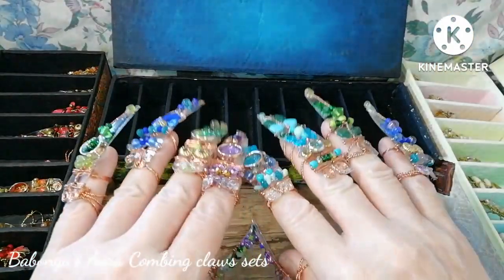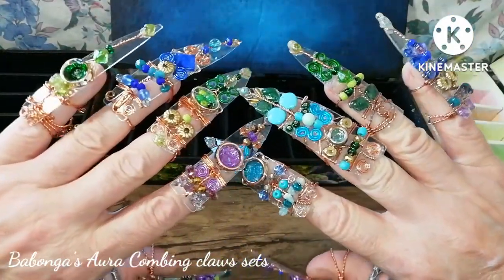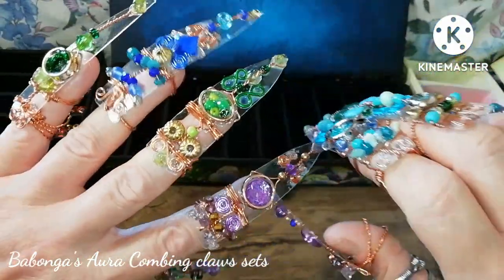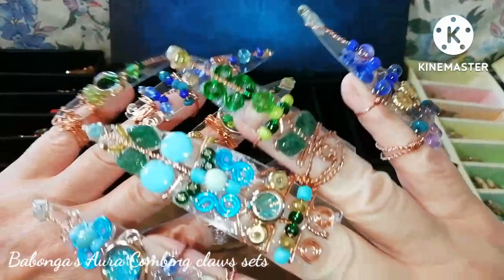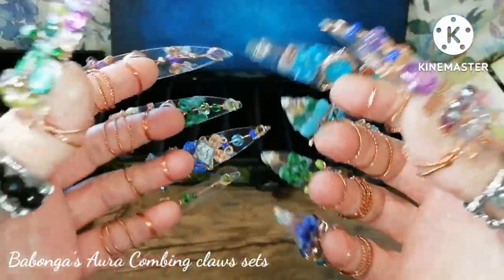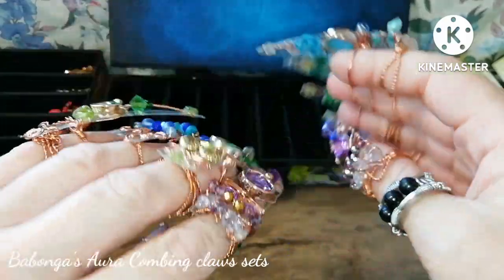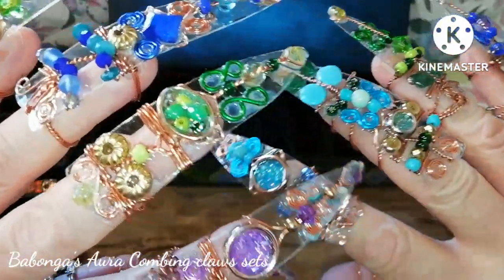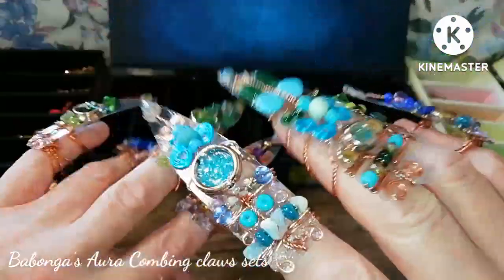Let me change now into the calming set of clothes. Cool colors, calm colors, blue, teal, greens and purples. Combining with these will bring serenity.